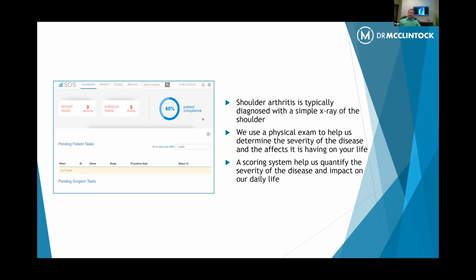From the diagnostic perspective, shoulder arthritis is typically diagnosed with just a simple X-ray. It doesn't require a CT scan or an MRI to diagnose arthritis in most scenarios. The X-ray is adequate. We can see the loss of joint space. We can see bone spurs that form, and we can see that process as it starts to work through that stage from a mild, moderate to severe form. We use physical exam to help us determine the severity of the disease.